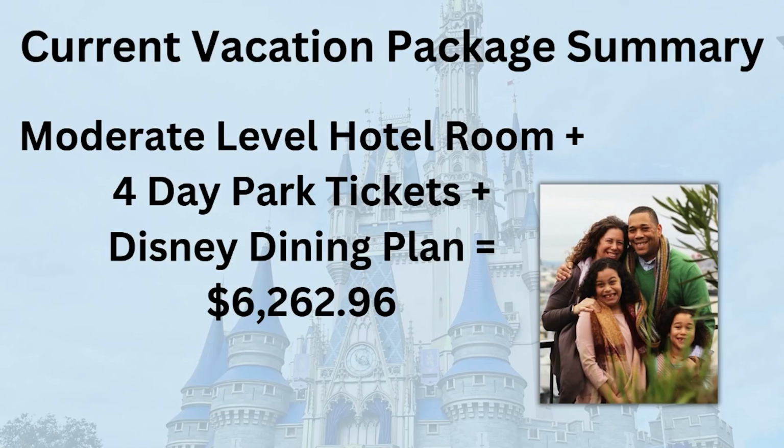Also, here's another money saving tip. If you aren't getting a Disney dining plan, at quick service restaurants, adults can order from the kids menu, which is a good savings. Our vacation so far is at $6,262.96. And that includes our moderate level hotel, our theme park tickets, and our Disney dining plan. Just those 3 things.